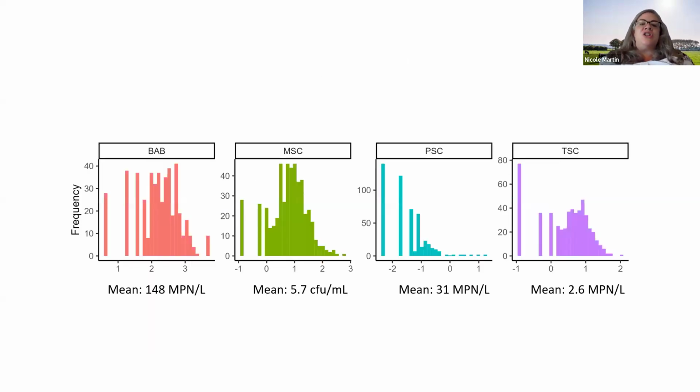So then, just overall, what is the level of these bacteria that we found? That was the first thing that we wanted to understand, because we want to be able to compare that to other things that we know about spores in bulk tank milk, right?